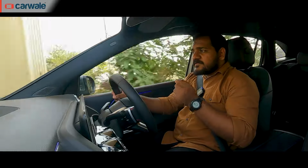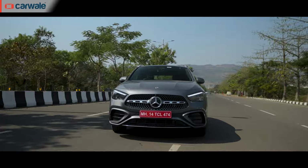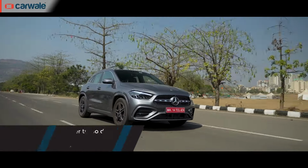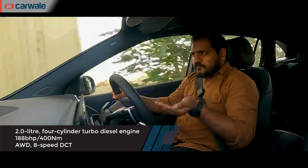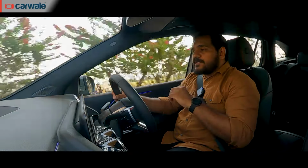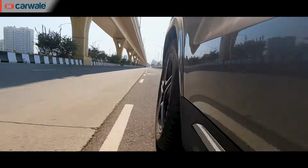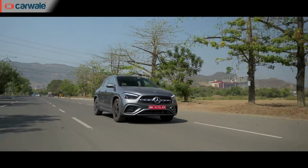Now the petrol engine, it's the familiar 1.3 liter turbo petrol, making almost 160 horsepower and 250 newton meter. And the diesel is the 220d with a 2-liter turbo diesel. It can be had with either front-wheel drive configuration or what we are driving here, the all-wheel drive. In either case, the transmission choice is the newer 8-speed DCT. And the power output here in the 220d 4MATIC is just under 190 horsepower and around 400 newton meter.